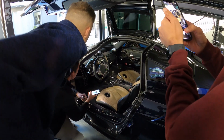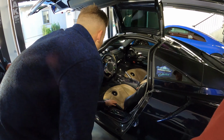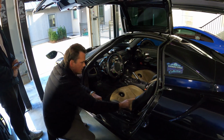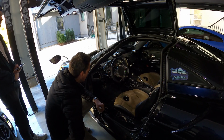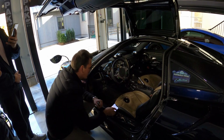Maybe they're the same. But we're gonna replace all of this color with either black Alcantara or a black leather, and then do matching stitching in here. So I don't know when we're gonna do that, but the interior is kind of yucky in my opinion. I don't like it. This thing is amazing.